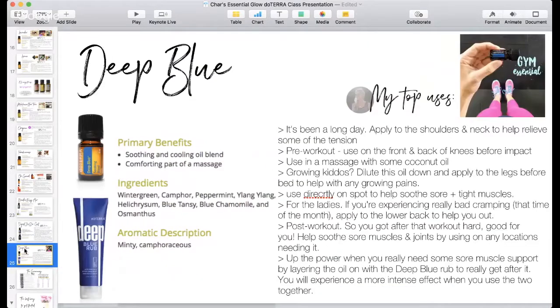Okay, and the last blend we're going to talk about before we finish out is going to be Deep Blue. So this is the soothing blend, and it really is amazing. If you've ever smelled it before, oh, it smells so good. Even if it doesn't work, I would apply it all day long. So this is a great one for your workout routine. As you see here, I have my gym essential, so I like to put Deep Blue on the knees before a run or a workout, just to be proactive in helping those areas.